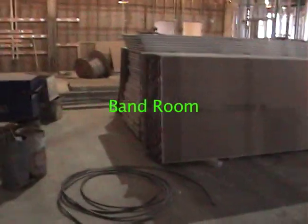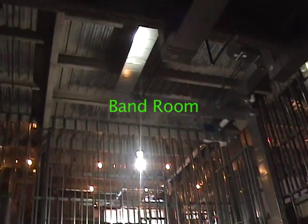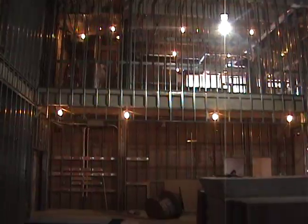Now we're entering the band room. Again, there's another entrance to the back of the auditorium.